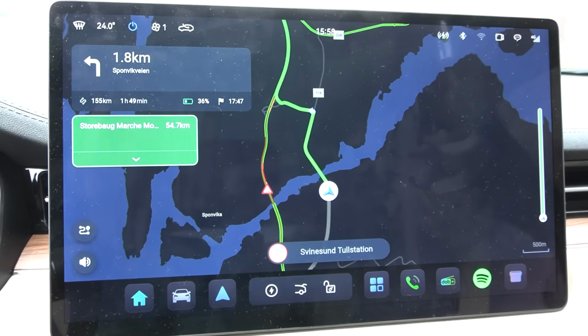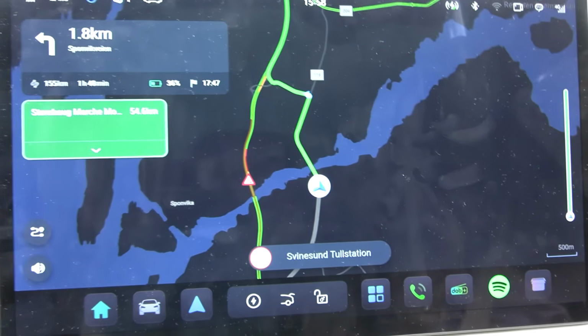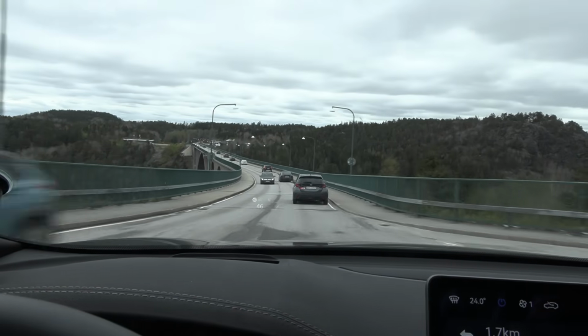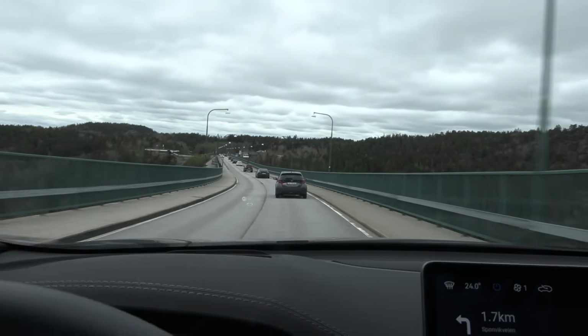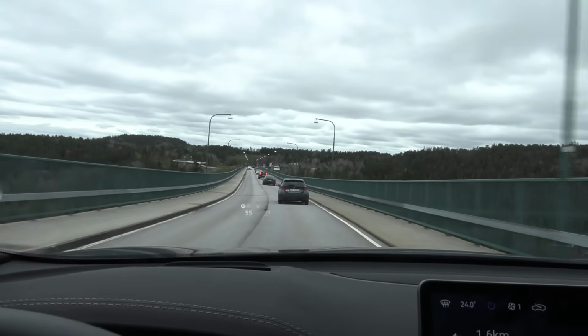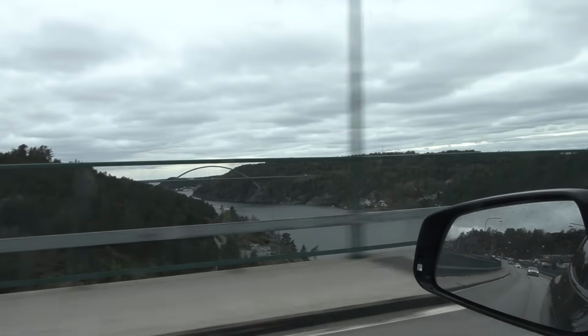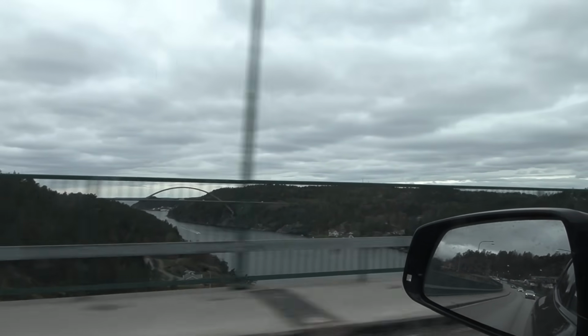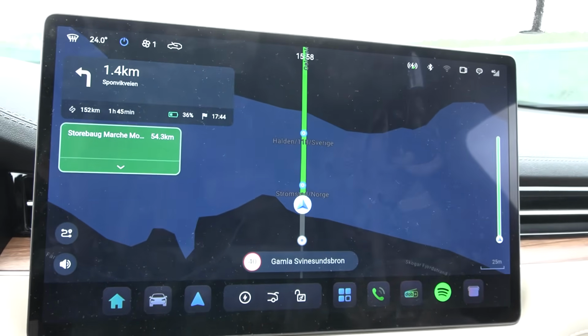Okay, this time navigation wants me to go over the old bridge, because the new bridge has some traffic. Yeah, man, the old bridge. You guys remember it, right? During that Top Gear race, Jeremy Clarkson got stuck over here with traffic. So yeah, that's the new bridge. I'm not sure if the traffic is that bad over there. Well, whatever, we just go this way. Hopefully we save a couple of minutes. Wait, why did you go back there? Huh? What?